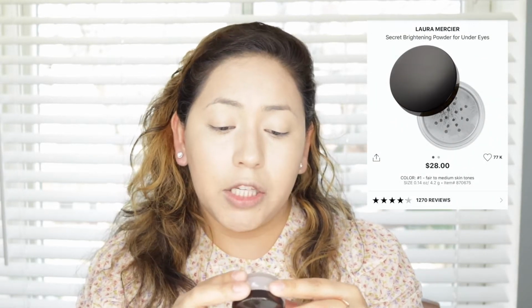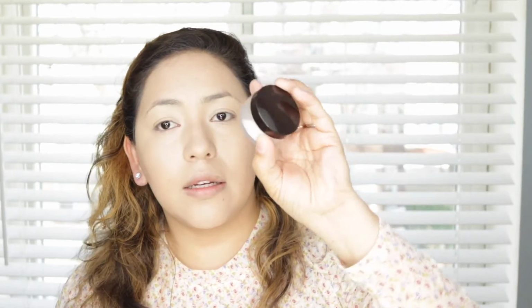To set the concealer, one of the powders that I've been having for quite a while and I really like is the Laura Mercier, what is this called? The Secret Brightening Powder. This is on the loose format. It's not the original, the all-time Laura Mercier setting powder. That one is different. This one is specifically for the under eye. It comes in a smaller packaging like this.